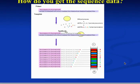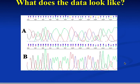Also, the dideoxynucleotides are labeled with a fluorescent dye, and so you can determine when an A is inserted by the fact that you see a red dye, for example, or you can tell when a C is inserted because you see the blue dye. And then that is run out on a gel so that the pieces of DNA that are generated are separated on the basis of their size. And then that's detected by a laser that can illuminate these, and it's read by a sensitive photomultiplier tube.